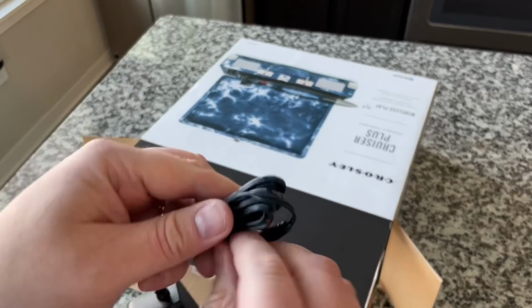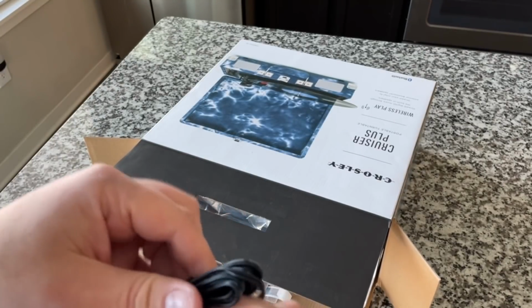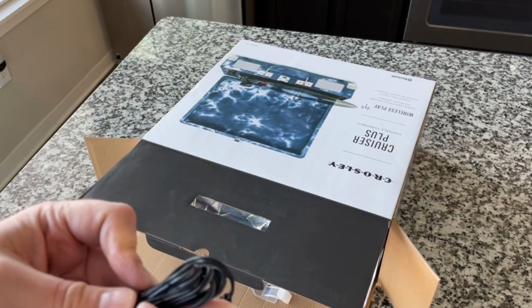Here's our DC power supply. And I'm just going to sort of talk as we unbox here. I'm going to make this an efficient video.